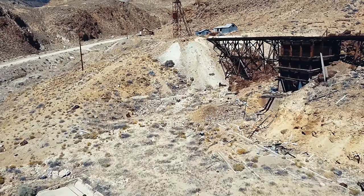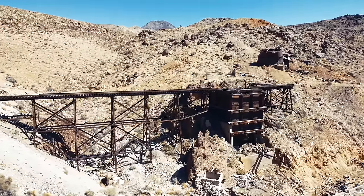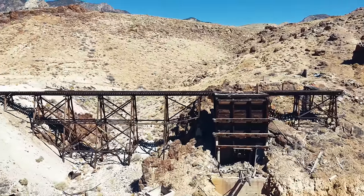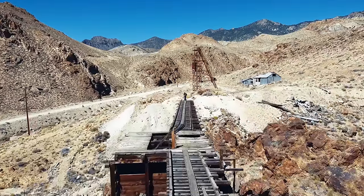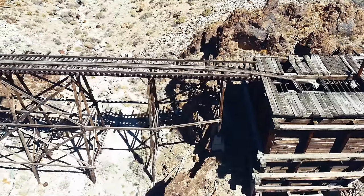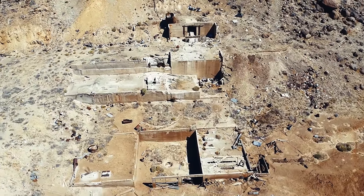with only its surface structures explored and photographed by hundreds of people over the years. The Sterling Mine produced nearly $3 million worth of silver and gold from 1937 to 1943, and at one time was the state of Nevada's largest silver producer. With its 600-foot vertical shaft, this mine extracted and processed nearly 400,000 tons of ore via an on-site mill and cyanide leaching methods.